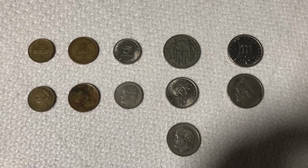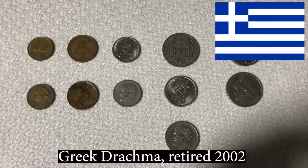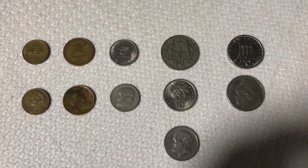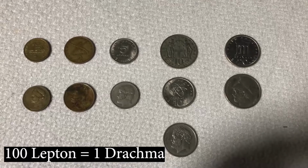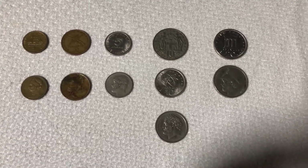Next up, we've got some money from Greece for you. This is the Greek drachma. This is also no longer used. It's been replaced by the euro. And with the drachma, you would have 100 lepton for 1 drachma. I don't actually have any lepton coins for you right now, but I'll try and find some photos.